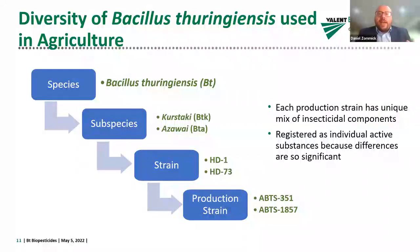So when you buy a bag of Dipel or a bottle of other BT products, it is only a singular microorganism that's in that bottle. So we produce at 100,000 liter scale a single microorganism, kind of like you would ferment beer. You're growing that singular yeast.